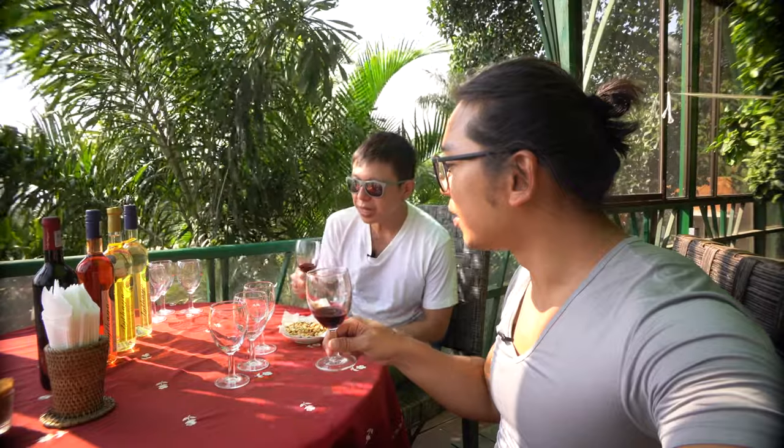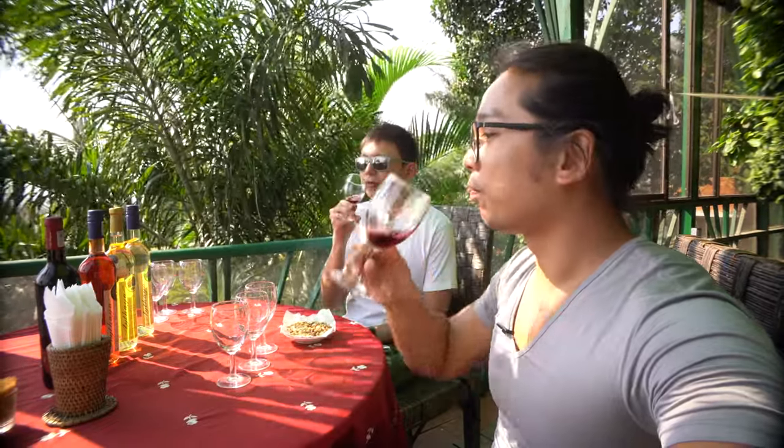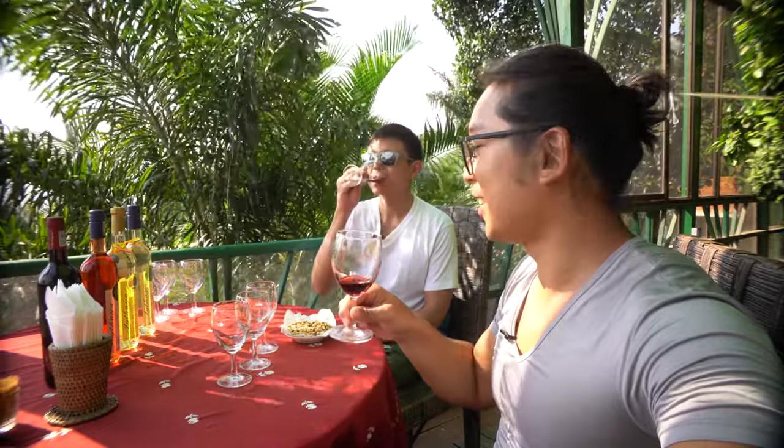This is the Shiraz and Dornfelder. It's a mix, a hybrid of two great varietals. It's very nice. I like it.